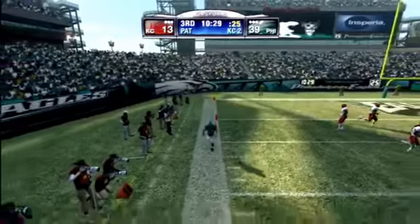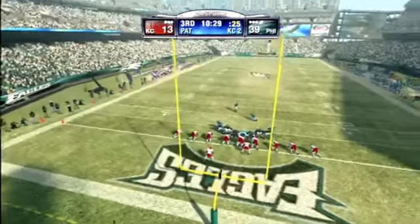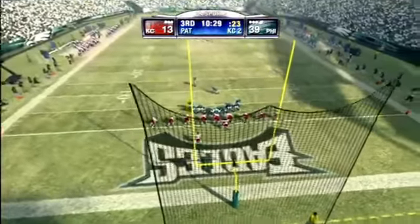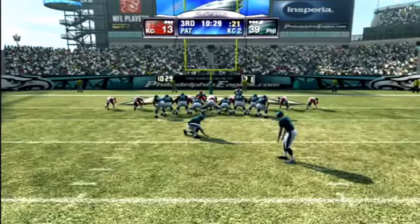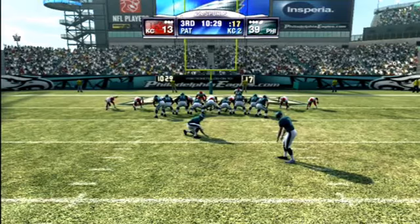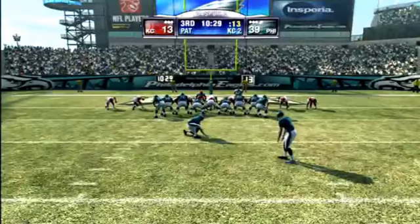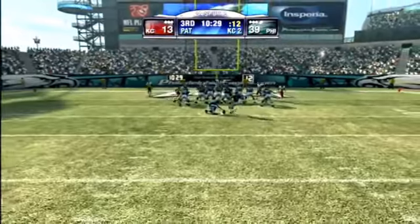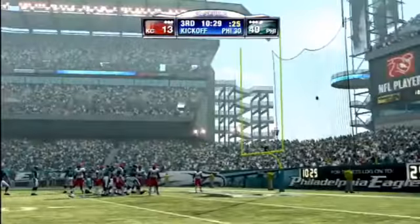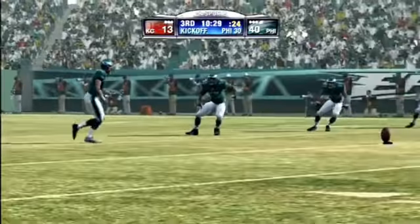You know, it's bad enough offensively to throw an interception, but you can't let the guy run down the field for a touchdown. You have to turn into a defensive player at that point. They did not make that transition. Here's the kick. Extra point is good. Philadelphia with a commanding lead. Decent kick.